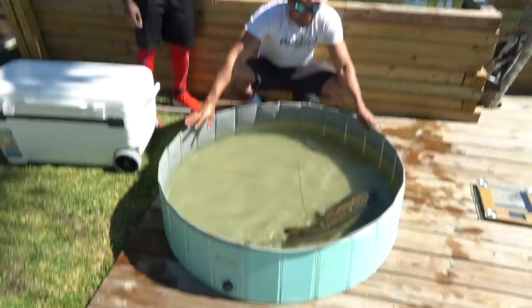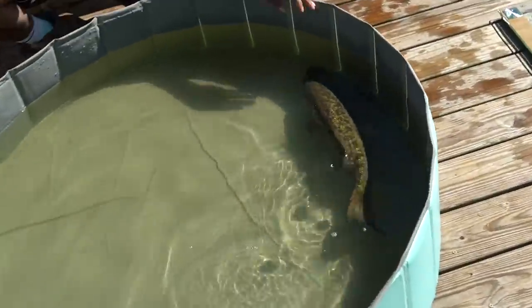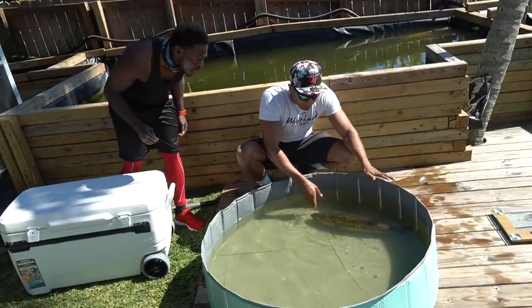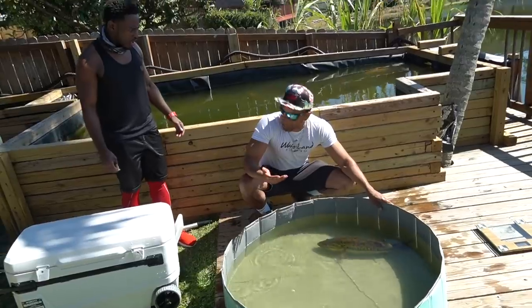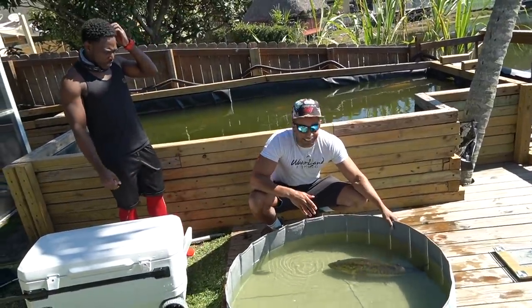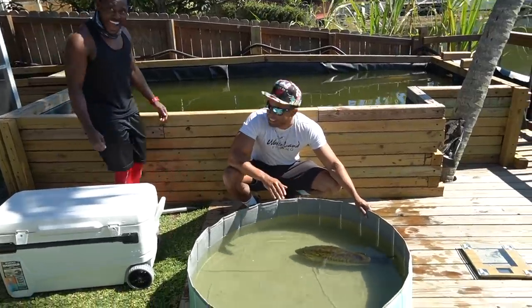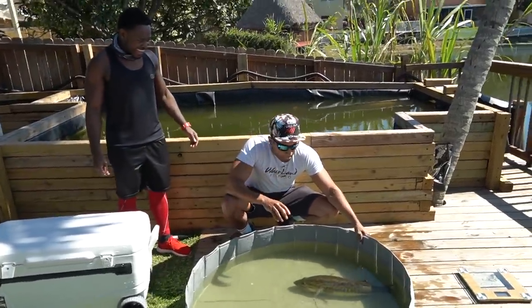Check this out. This thing is crazy. I know. This is absolutely a monster. This is a monster largemouth bass. She's completely coherent, fine. She's been in there since we caught that other one. Same day. I didn't show anyone. I didn't even post the video of catching.